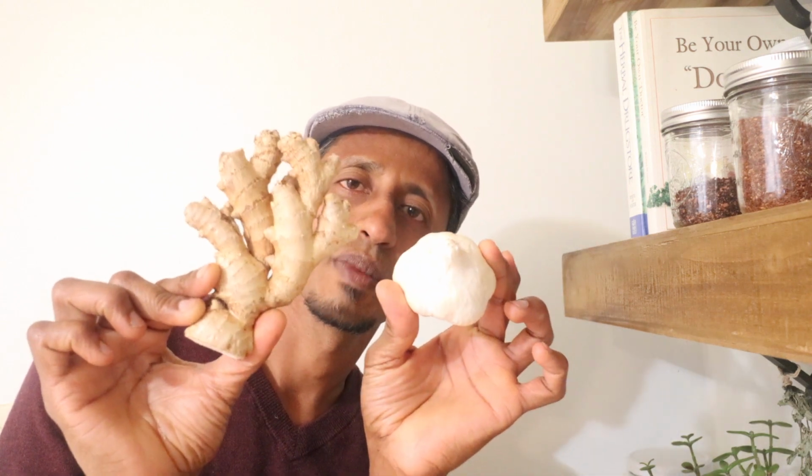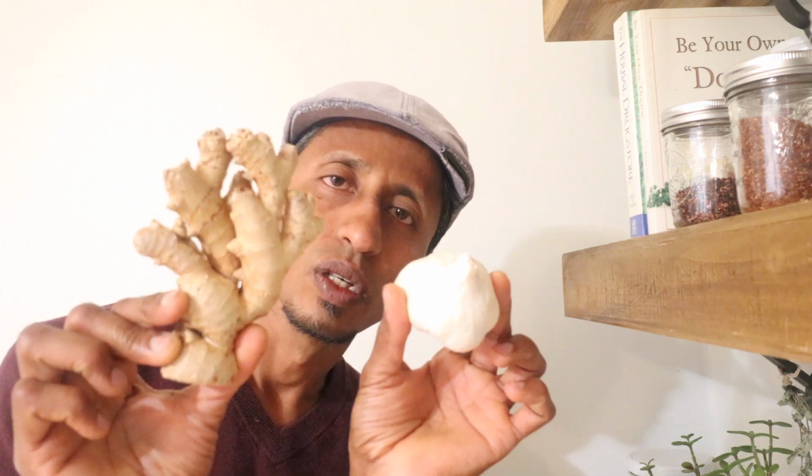So garlic, this is one of the basics, and ginger. These two are the basics also. Along with other spices, these are two of the main spices for Indian cooking. We use them for almost every dish, and they're so good. I want to talk a little bit about garlic and ginger, how good and how healthy they are, fresh garlic and fresh ginger.